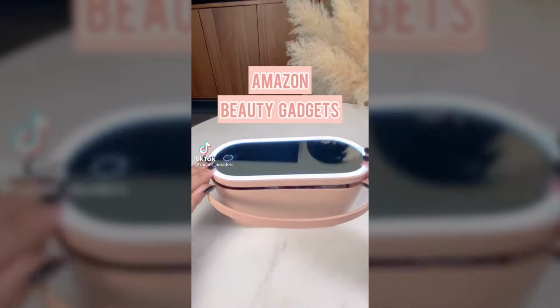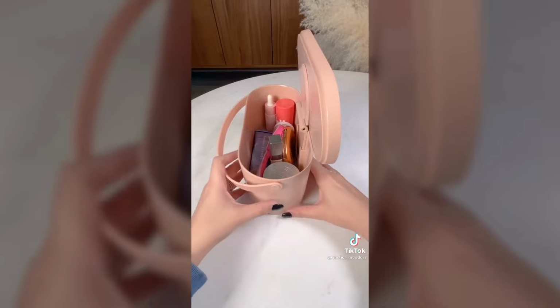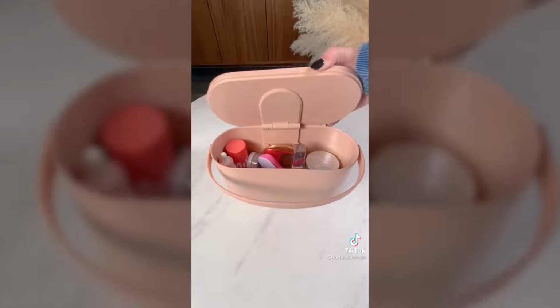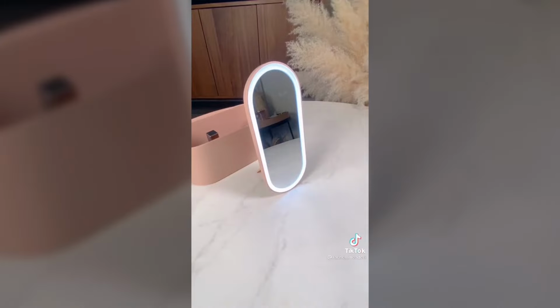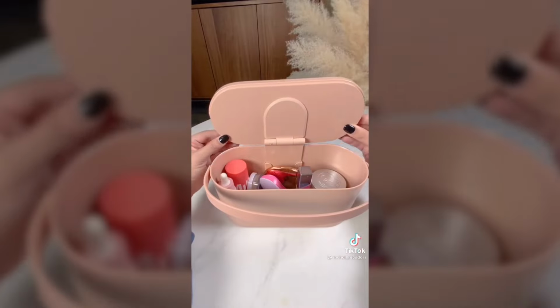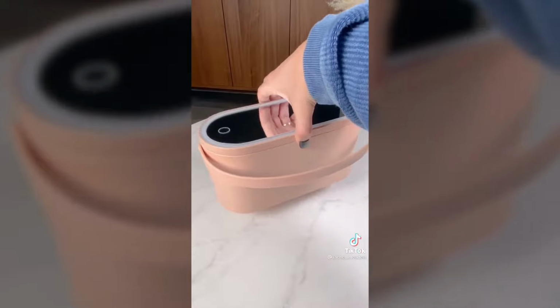Amazon beauty gadgets you didn't know you needed. This is so cool. It's a portable makeup organizer that has a light up LED mirror that can be used separately or mounted onto the organizer. The mirror is rotatable and has a foldable bracket design, so the angle of the mirror can be adjusted to your convenience. Oh, and the mirror serves as a lid to the organizer, so it locks in and will remain closed even when being moved around a lot.